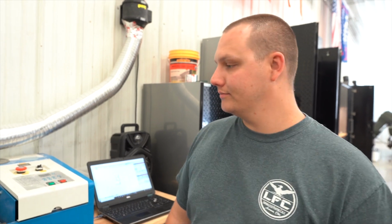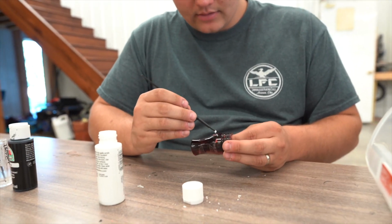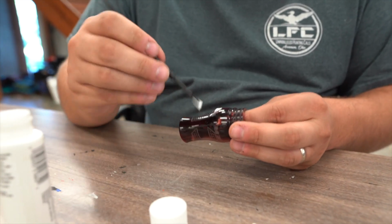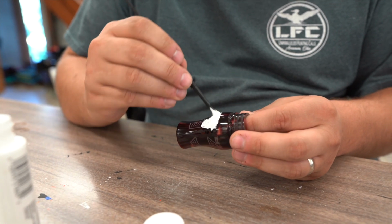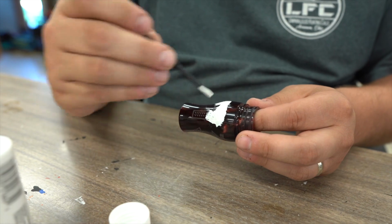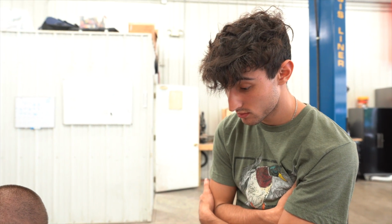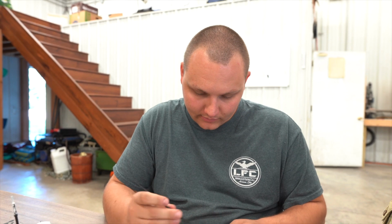Really, it's been good. So once they come off the engraver, you can see they're engraved, but no color. So this is how we're going to put color in it. Just go into here and start slapping this paint on. So all of your calls are hand painted. They're all hand painted. There's no other way to do it. But this is how everyone does it. There's no special machine to do this or anything.